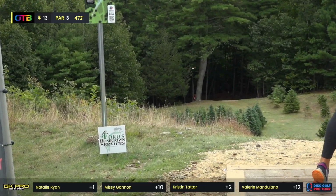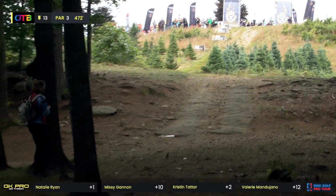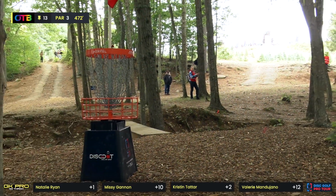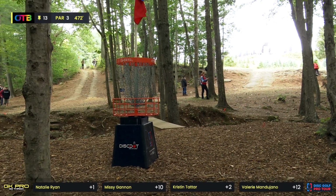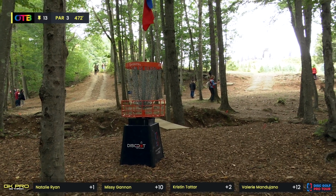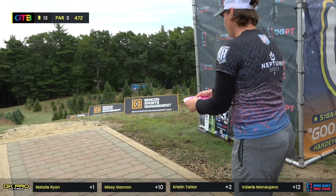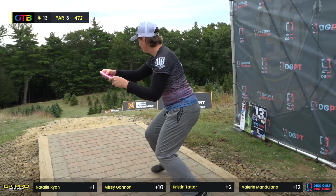Kristin's been going with this St. Pro. Oh, no, she went Claymore the last 2 days, actually. Oh, yeah. That looks so good. She has a flat putt from the other side of the gully just inside circle 1. She put such a beautiful angle on it to get that turn. That is a bit of a death putt. It drops off behind the basket.